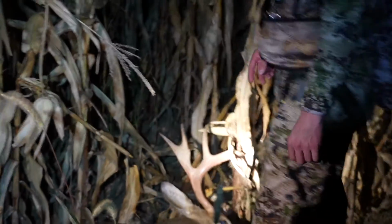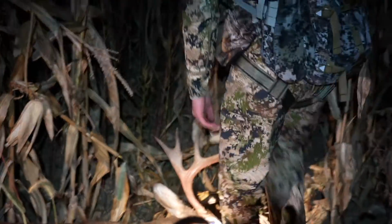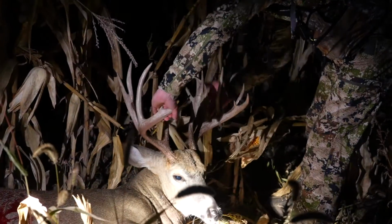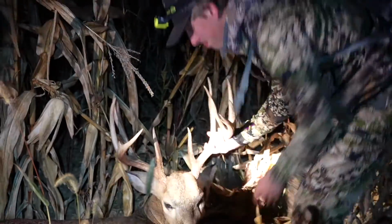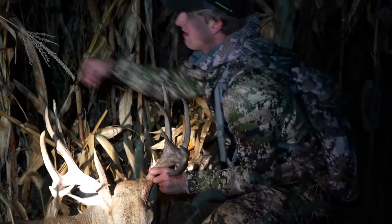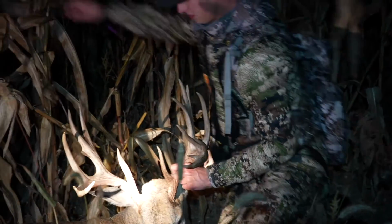He's down, buddy. Yeah, he's dead. That rack is crazy. That is a goofy looking deer. Frame's funny, dude. Yeah.